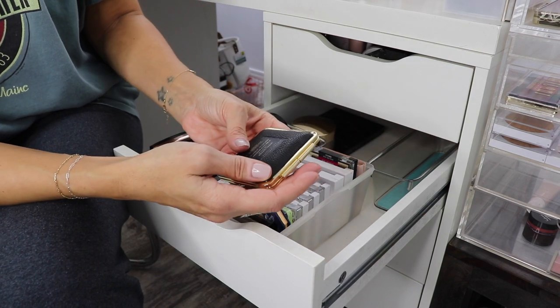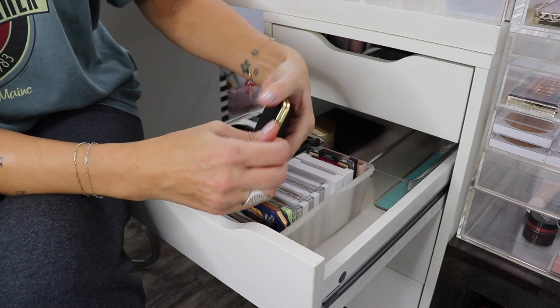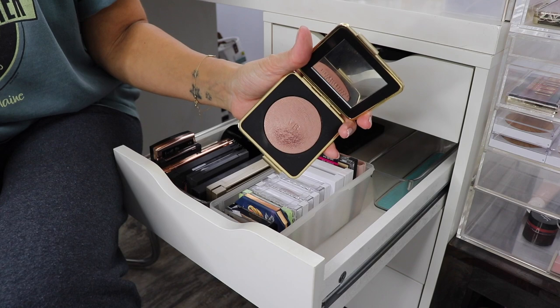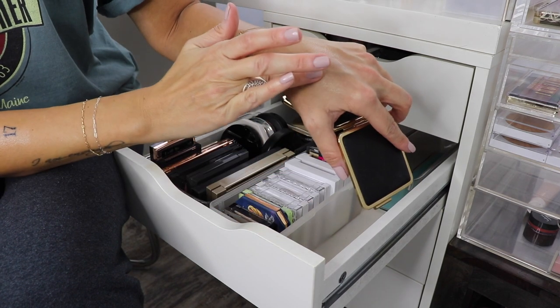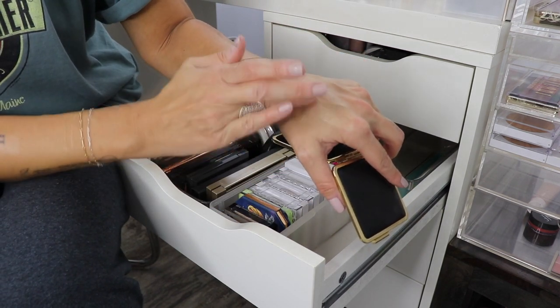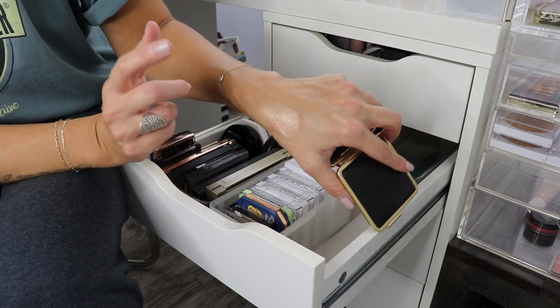So we have the Victoria Beckham highlighter in Modern Mercury. I searched for this and I finally found it at a CCO in Philly when I was at Aaron's, and we were so excited. This thing is worth every penny. It was worth the hunt, I will tell you that. Look at that glow.